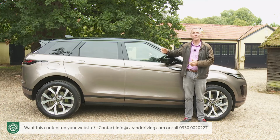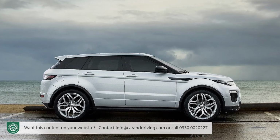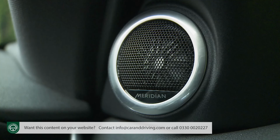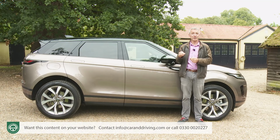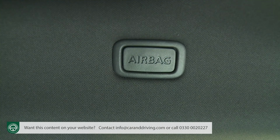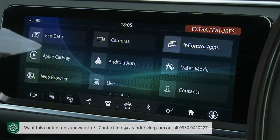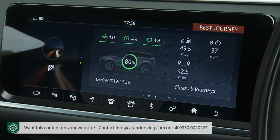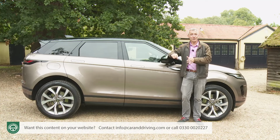In addition, all Evoques now include the 10-inch screen Touch Pro infotainment system that only featured on the priciest versions of the previous model. This setup includes a DAB sound system, all your necessary connection sockets and Bluetooth phone connectivity. The package also includes what Land Rover calls In-Control Protect, and that's a system that will automatically call the emergency services with your exact location if the airbags activate in an accident. Plus, it also gives you a downloadable remote app functionality that can show the location of your vehicle, update you on its fuel and fluid levels, tell you if the windows have been left open, and also allow you to download journey information.